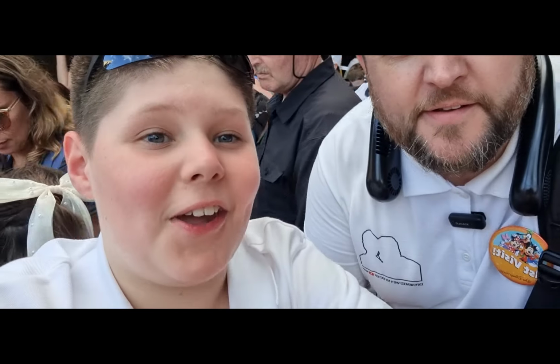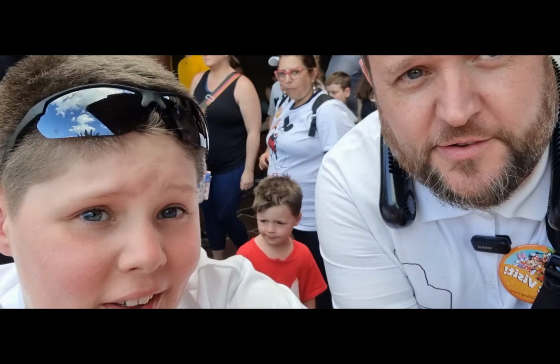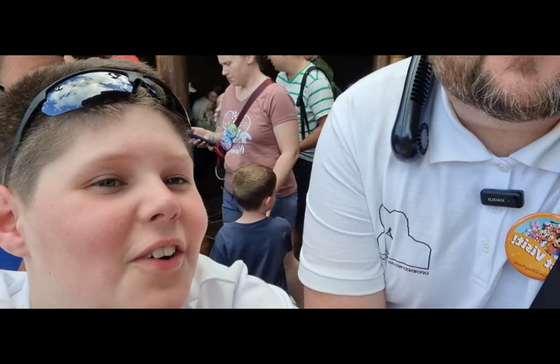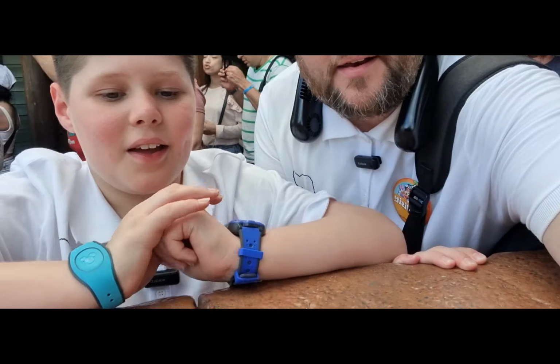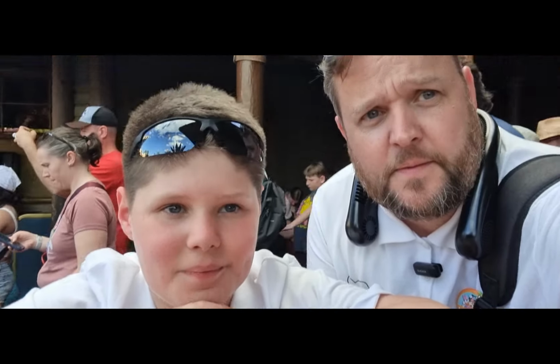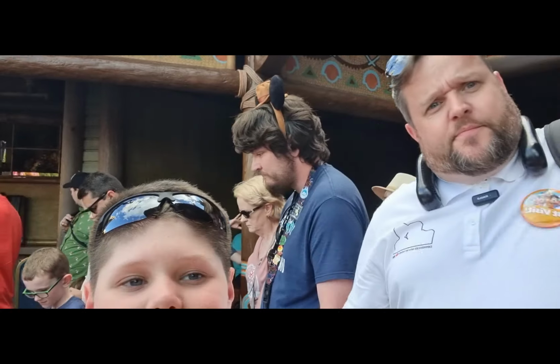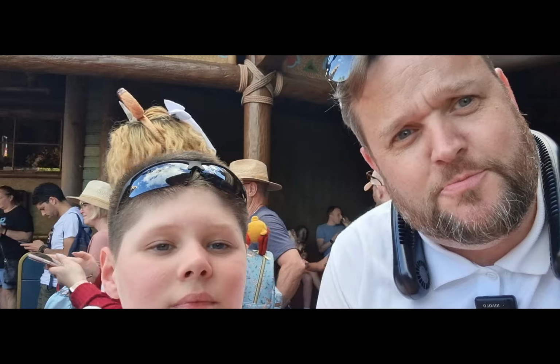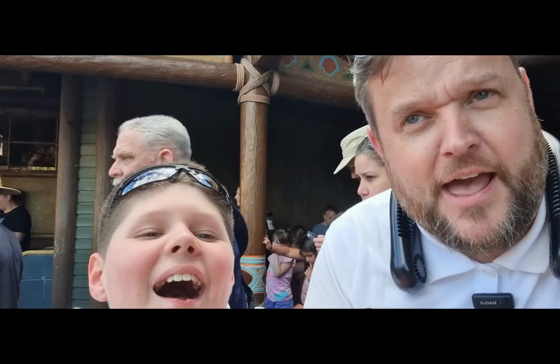Okay, weirdest thing ever. So, we've just gone into the Tiki Room, the Enchanted Tiki Room. It's a good way to keep cool, have a sit down for a bit and watch your son be very confused. It's not for 1 year olds and 2 year olds. It's a lot of weirdness. When you watch something like that, you start wondering how many drugs were consumed when they came up with that idea.